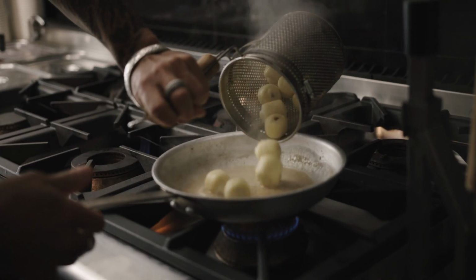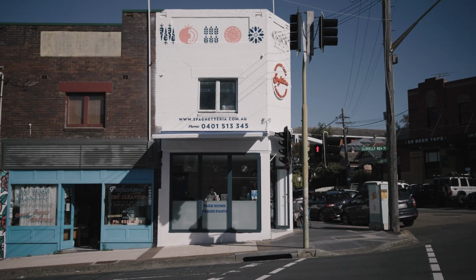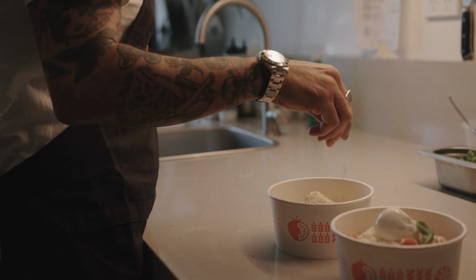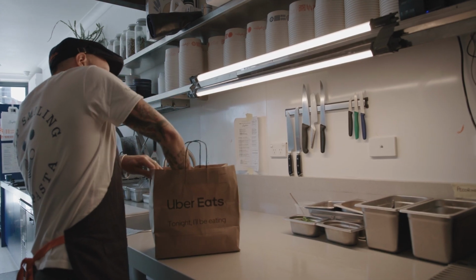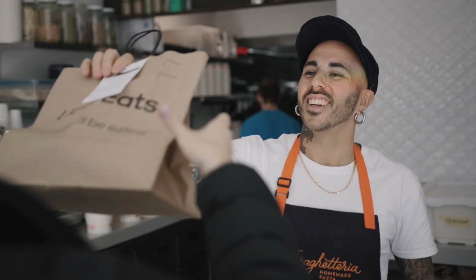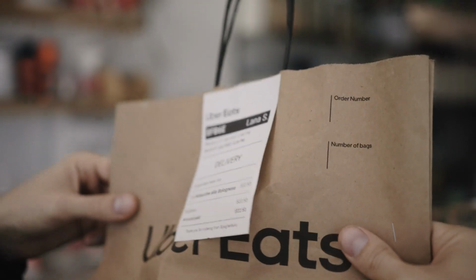Our restaurant can host about probably 20 people, but our focus is on the takeaway. Probably our good 70% of our sales are takeaways. It's important to be efficient, to be as efficient as possible. We've been using Uber since we opened, growing day after day.